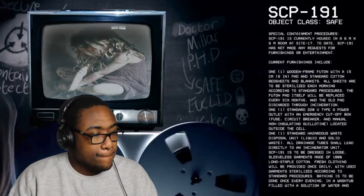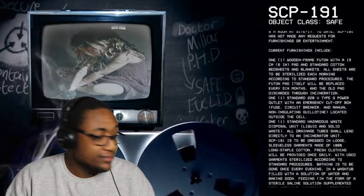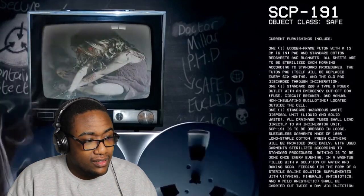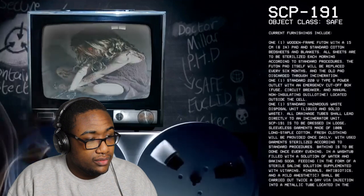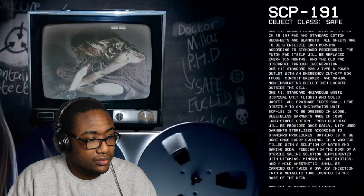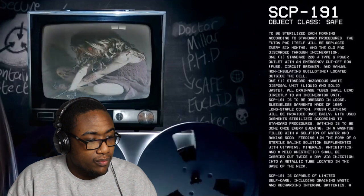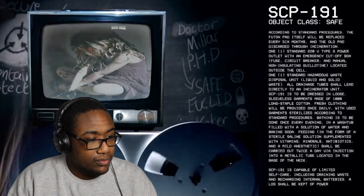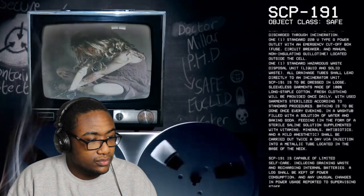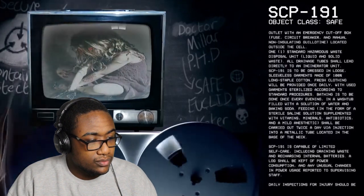One standard 220 volt Type G power outlet with an emergency cutoff box, fuse circuit breaker, and manual non-insulating guillotine located outside the cell. One standard hazardous waste disposal unit, liquid and solid waste. All drainage tubes shall lead directly into an incinerator unit. SCP-191 is to be dressed in loose, sleeveless garments made of 100% long staple cotton. Fresh clothing will be provided once daily, with used garments sterilized according to standard procedures.